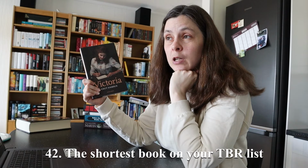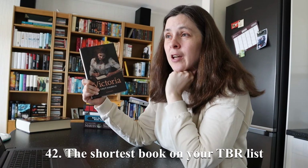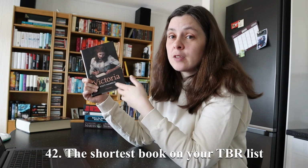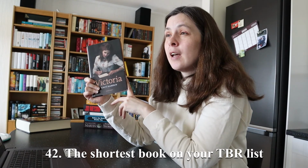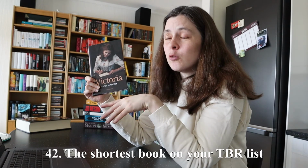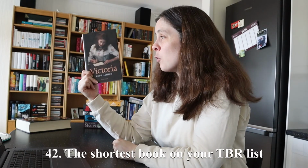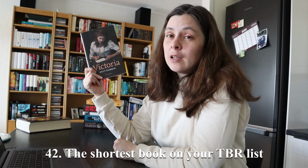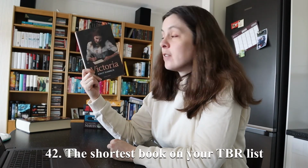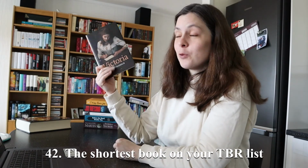I decided to go with my physical TBR for this prompt because I do have ebooks on my Kindle that are shorter than this, because I mentioned before how I have a lot of short stories and novellas and stuff like that. But some of them don't have page numbers, so it's just difficult to know how long they are. So I figured it was just easier to go with my physical TBR, and I usually try and prioritize my physical TBR anyway. So I read this book for that prompt. This is just around 100 pages. So it was my shortest book.